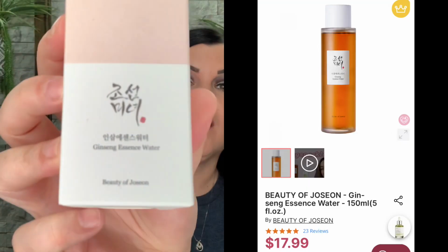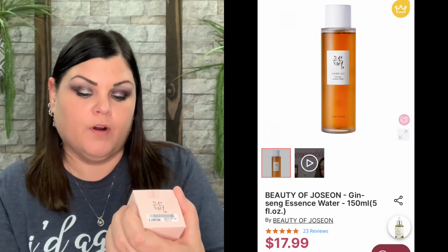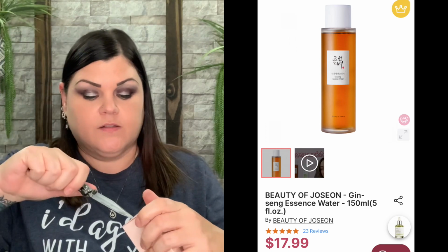So then the second thing is going to be right here. And this says it's a ginseng essence water. This says, after cleansing, pour a few drops onto your hands and pat into your face. So let's see. Maybe it's that color because of the ginseng, but there's that.